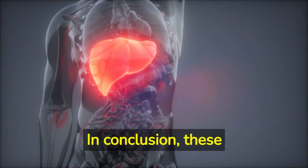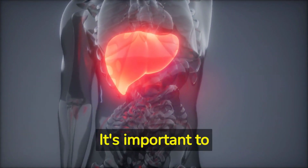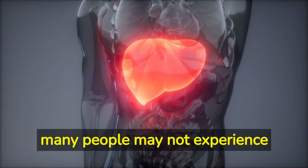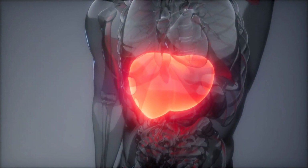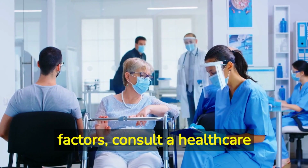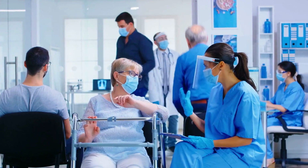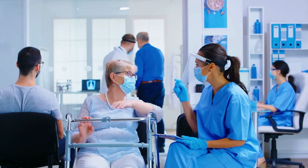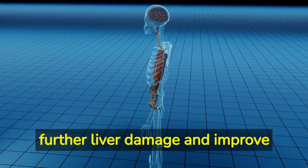In conclusion, these 8 signs can indicate that you may have a fatty liver. It's important to remember that fatty liver disease is often silent, and many people may not experience any symptoms until the disease has progressed. If you have any of these signs or multiple risk factors, consult a healthcare professional for a proper evaluation and treatment plan. By addressing fatty liver disease early, you can prevent further liver damage and improve your overall health.